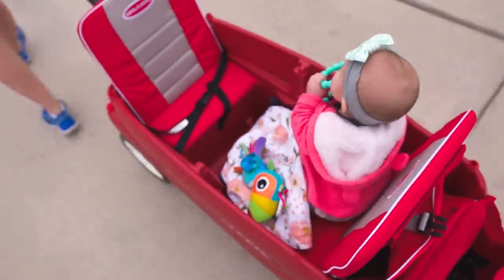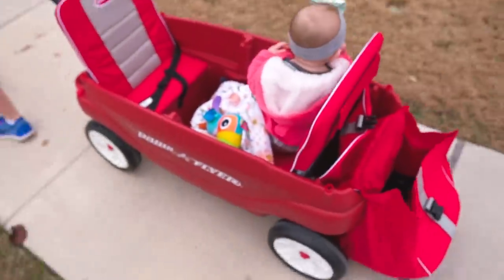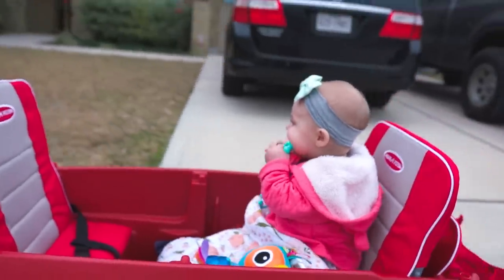We're out trying out Aylin's new stroller for the first time. Stroller? It's not a stroller, it's a wagon. I don't know what I'm talking about. What do you think, Aylin? Hey, Aylin.